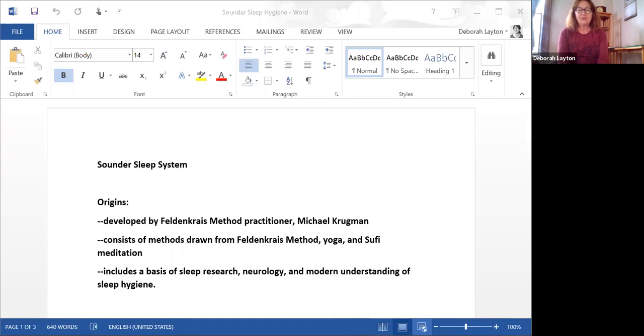And at one point in his life, he developed a problem with sleeping himself. So he was able to use these techniques, as well as some others, to help himself go to sleep at night. The methods are not only from the Feldenkrais method, but also yoga and a form of Sufi meditation. There may be some other origins as well, but those are the primary sources of this method.